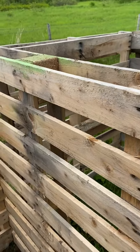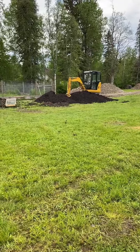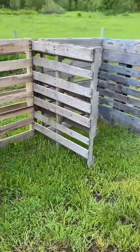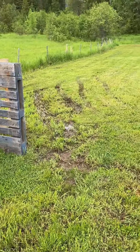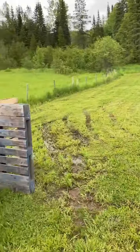But I'm also going to be layering some of the compost from over there and some wood chips as well. So we'll keep that covered up. So hopefully we'll have some of our own beautiful compost next year. That's how much it's been raining. But Dan got the grass cut again yesterday. He's really trying to keep on top of that.